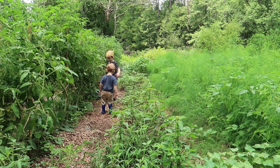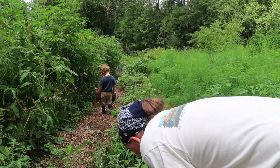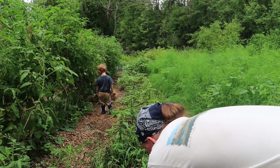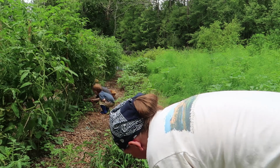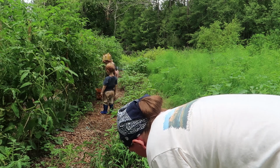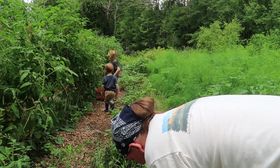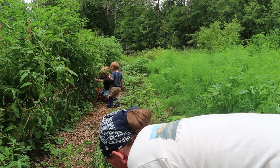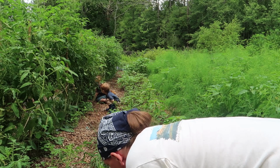Well, if you found an orange one, you can definitely pick that. Okay, there's lots of stuff here. But you're supposed to be pulling beets or weeds. You can pull weeds too. Yeah, pulling weeds would be great. I'm pulling weeds and beets. I found one, because there's too many of both. You found a beet? Put it in your basket.